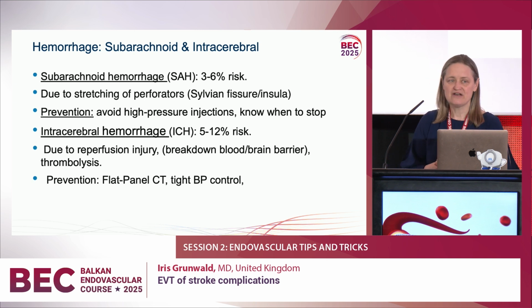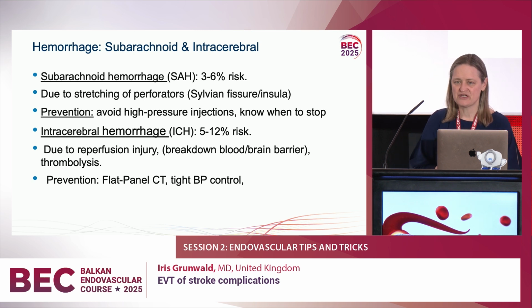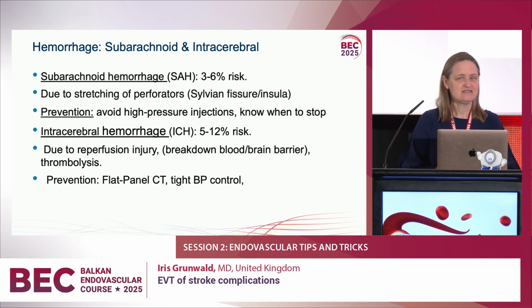So also another thing, avoid high pressure injections. We do hand injections in the intracranial vasculature, so you would not, by any chance, do a pressure injection into a small vessel. Regarding intracranial hemorrhage, very often it is due to reperfusion injury, which is due to the breakdown of dead tissue, breakdown of the blood-brain barrier. And what can we do to avoid this?